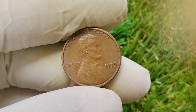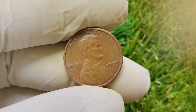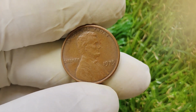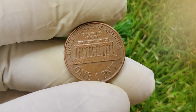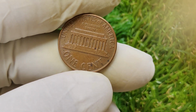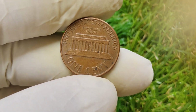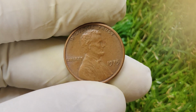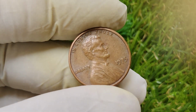In most cases, a circulated 1975 penny is worth 1 cent. However, some special varieties and error coins are highly sought after by collectors and can fetch big money at auctions. Let's talk about why. First up, condition matters. If your 1975 penny is in mint state condition, meaning it has never been used in circulation and shows no signs of wear, it could be worth anywhere from $5 to $50 or more depending on its grade.